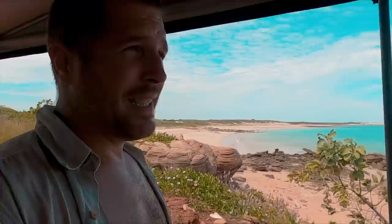So we're finally set up here, got everything ready, got everything out, kitchen is ready, had a few beers, sussed the area, and this is an epic spot. I mean, we got really lucky here. It is a bit sticky. I must say it's been raining the last couple of days, so obviously it's a bit humid, but how good is this?